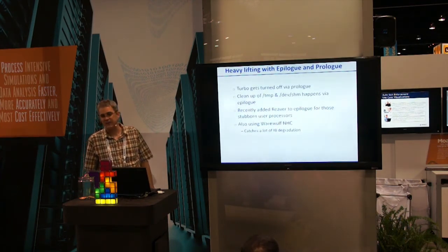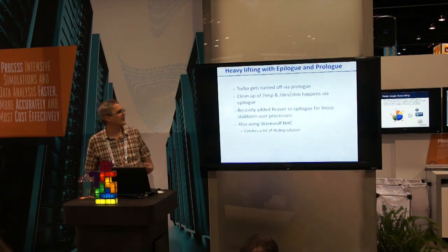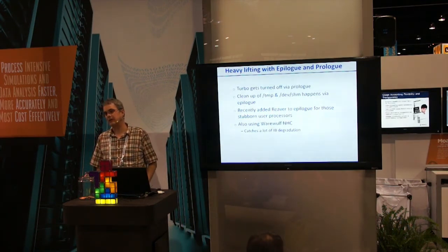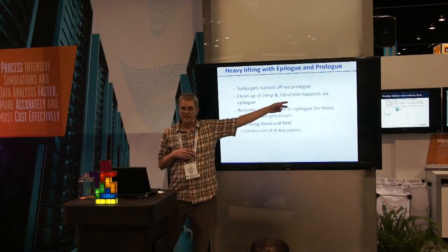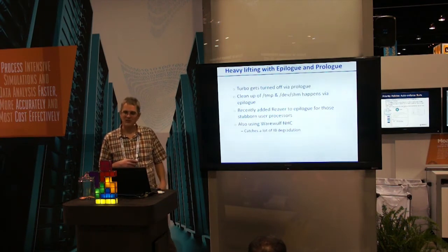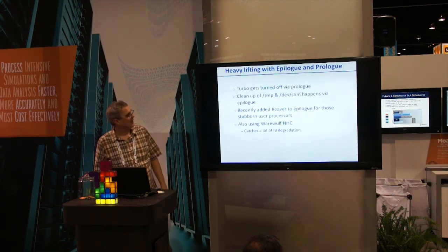So we do most of our heavy lifting of cleanup or turning things off via the prologue or the epilogue. For users writing tiny files as part of their job that they don't actually have to write back to a file system, and there's a lot of them, they end up writing to DevShem, which is an in-memory file system. I think it originated with Cray, so you see it in Cray and SGI systems. We have the epilogue cleaning up the temp and DevShem areas.